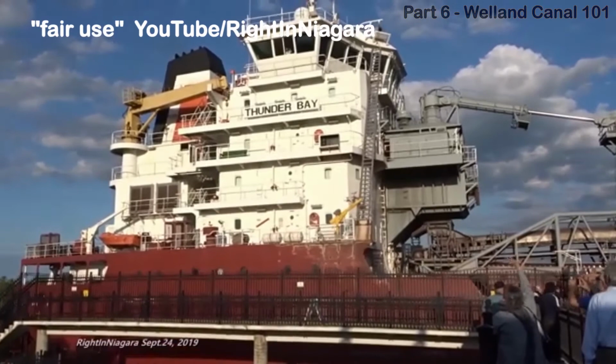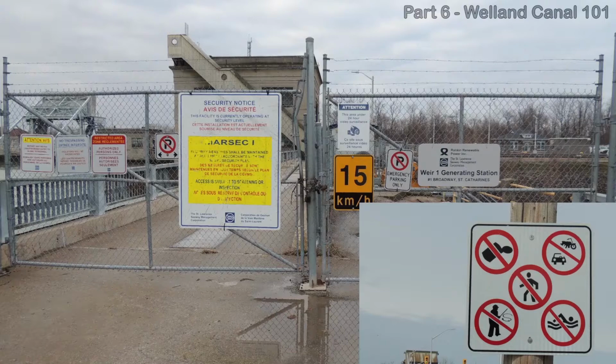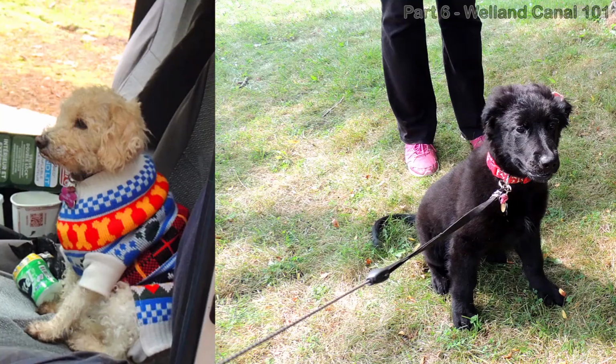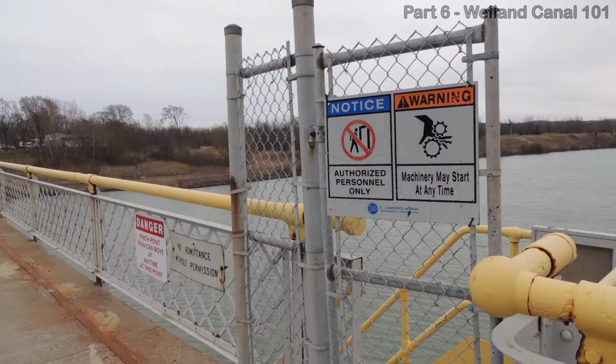Every year, thousands of people come to visit to see the ships in the docks. Keep in mind that the canal is a working industrial facility with inherent dangers. Don't swim in the ship canal or its ponds. Keep your kids close. Keep your dogs on a short leash. If you are sober and it's daytime and you respect the warning signs and barriers and fences, you'll be fine.